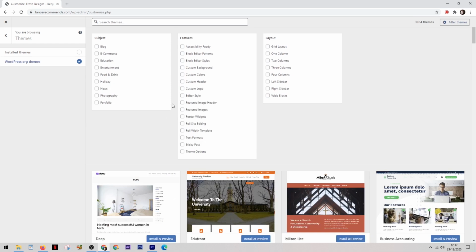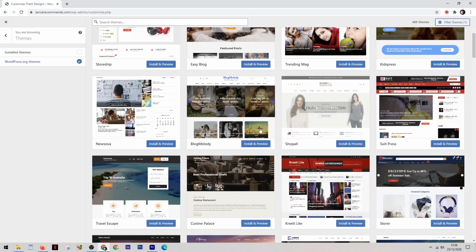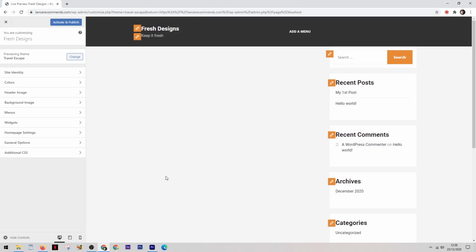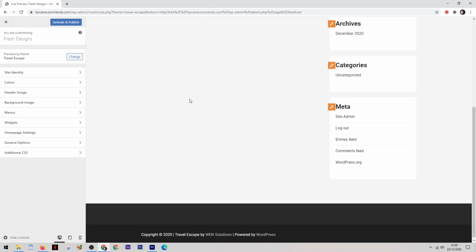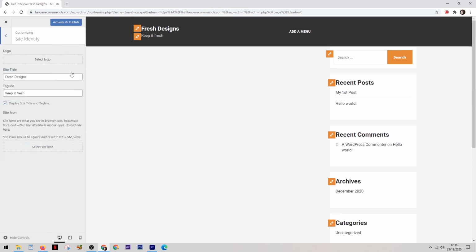But to be honest, there's over 3,000 themes in the WordPress library alone, so the chances are you'll find something here which is perfect for you. And once you've found a theme that you're happy with, you can select it and it will install it and activate it, and then you're ready to get going with designing. Now the good thing about WordPress, unlike some of the other web builders out there, is you can switch back and forth between themes whenever you like.